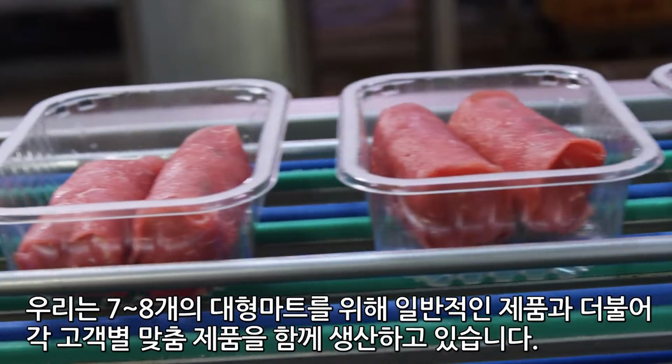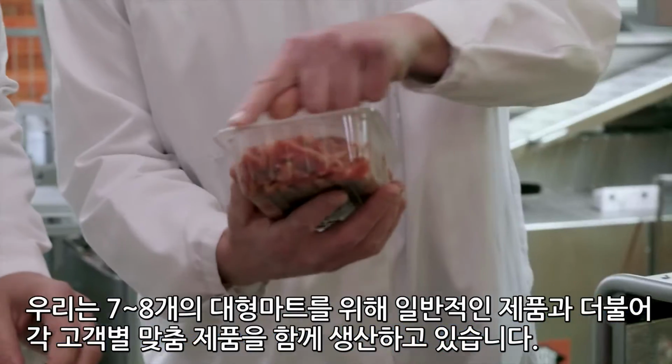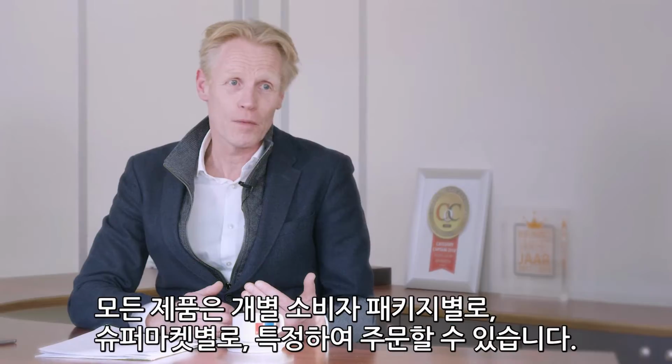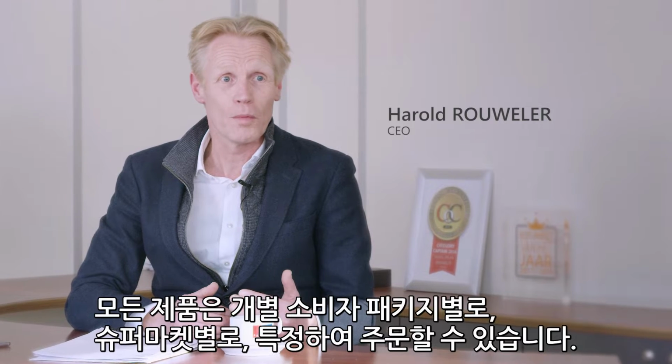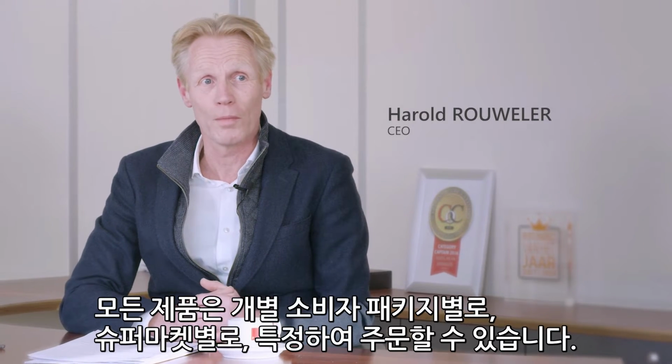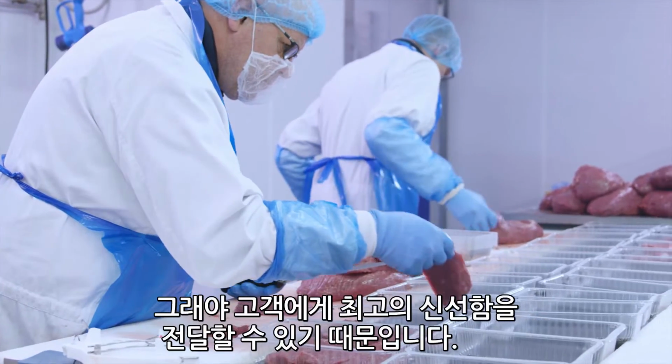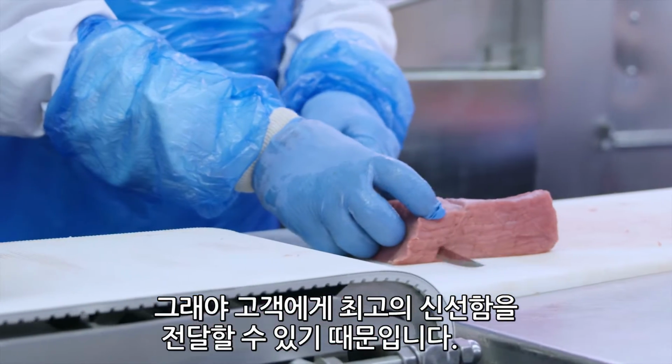We are producing for about 7-8 retailers, some general products, but also some customer-specific products. Every product can be ordered per supermarket, per individual consumer package, and our turnover has to be less than 1 day for each product, because then you get the maximum freshness for the customer.